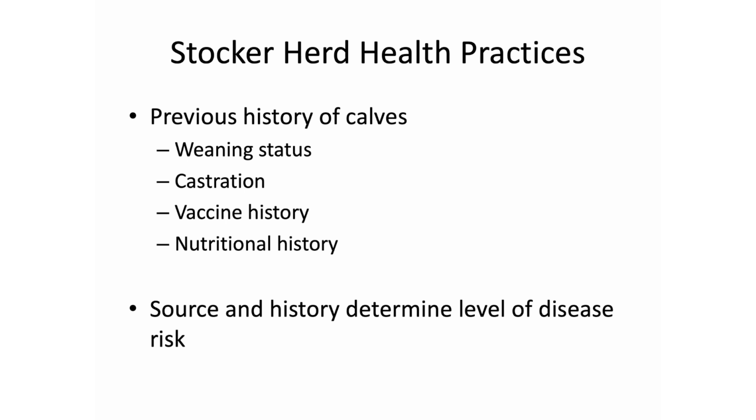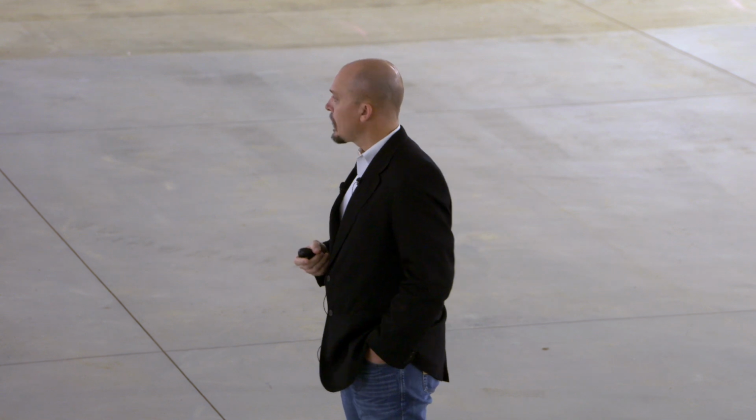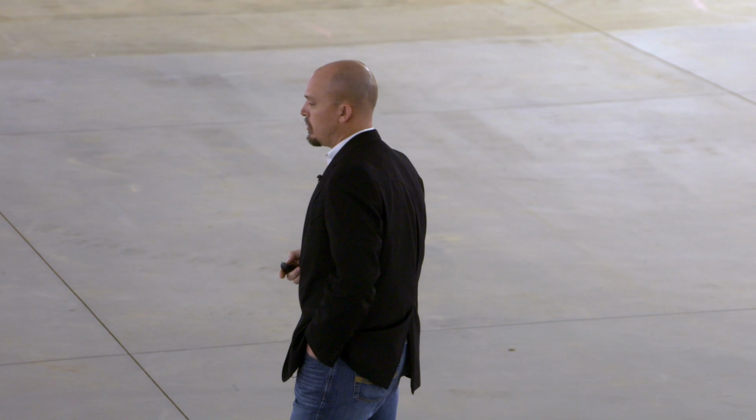There's opportunity sometimes to make money on those calves if you can get them bought cheap enough. But you just have to know you're going to deal with more sickness. And there's no magic antibiotic or magic vaccine that's going to solve that problem. It's just going to be an issue, so you have to be prepared for that.